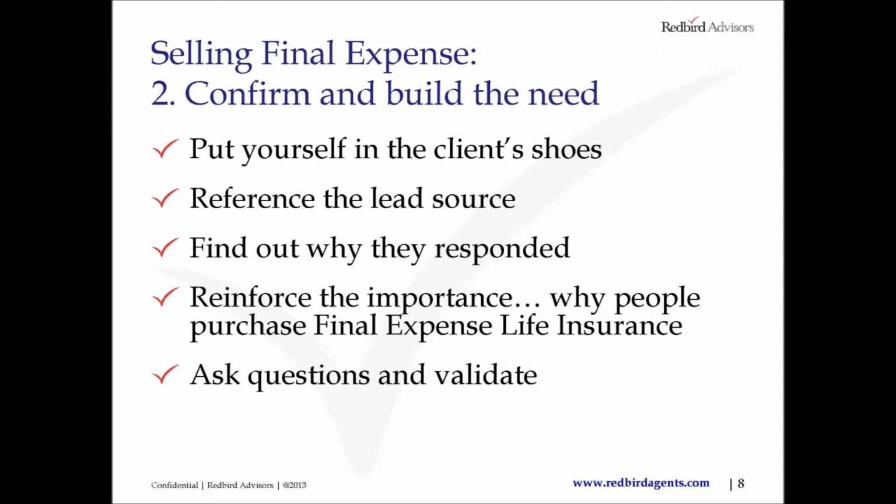And I say, "Well, over the years I found that my clients have sent these cards in for a few reasons. Now, the most common reason by far is they want to make sure that their death won't create a financial burden on their family." It's a fact. Dying is expensive, and no one who cares about their loved ones wants to leave a large bill for them to pay.